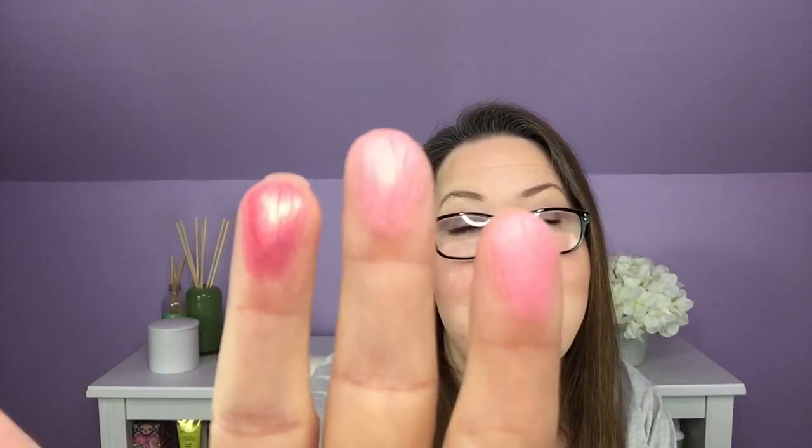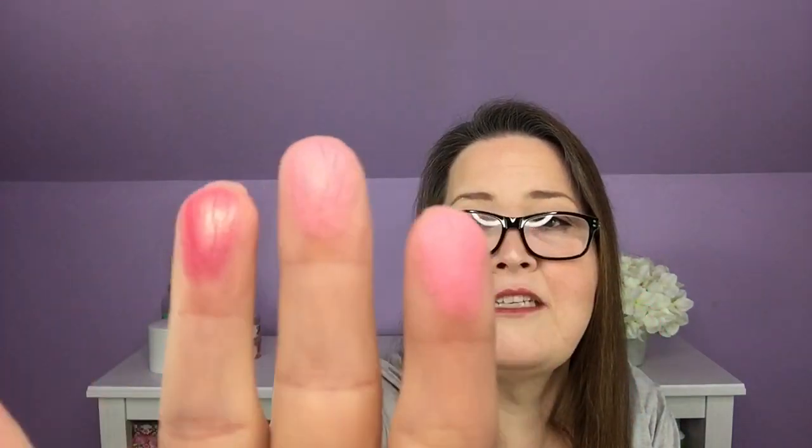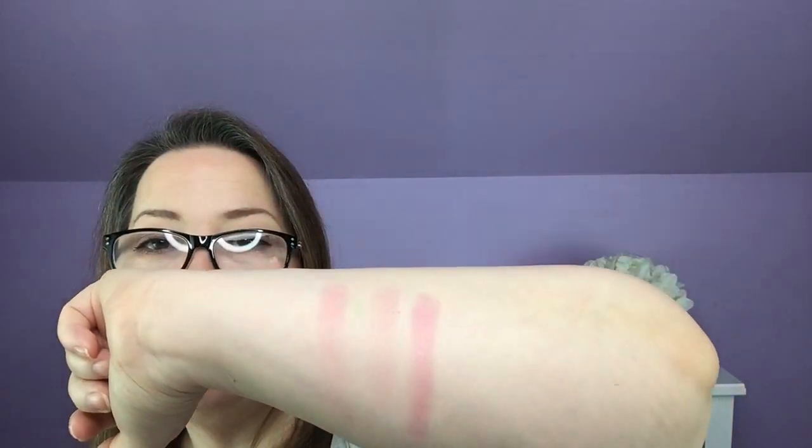Okay, now the top row, that pink on the left is called Uplifting. The kind of mauve one in the middle is called Light. And then that burgundy-ish shimmer one on the right is called Smile. How beautiful are those? These are stunning. Let's put them here. Oh my goodness. Even the darker one is completely usable as blush. These are gorgeous. I love that.